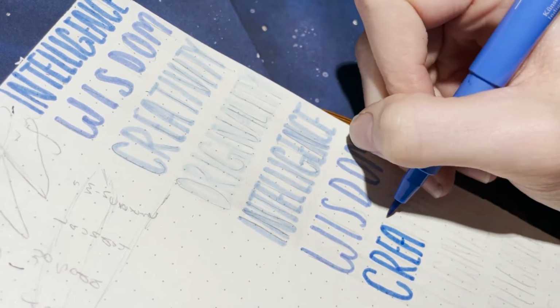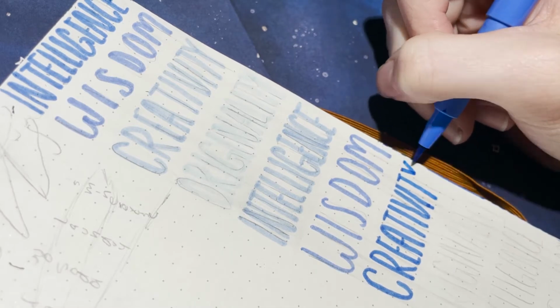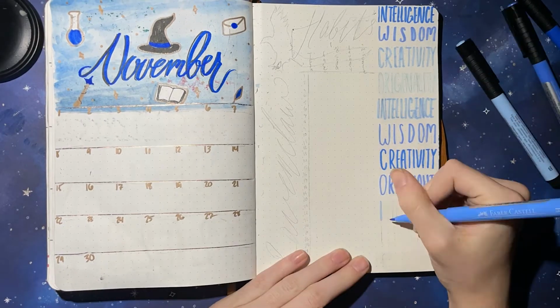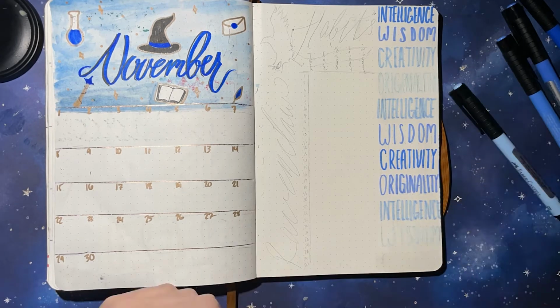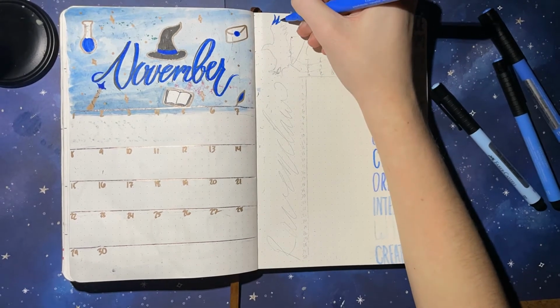Anywho, I decided to use those to accent it, and I did a lot of gradients, but I'm really happy with how these spreads came out. A lot of them are fairly simple compared to what I usually do, but they also look super detailed at the same time. But they're all really pretty, and I'm very happy with this month.